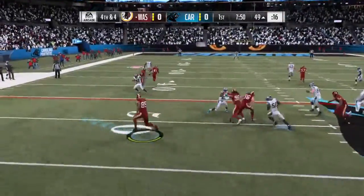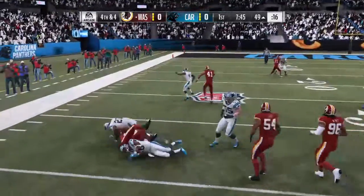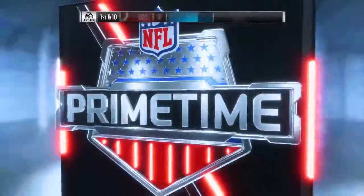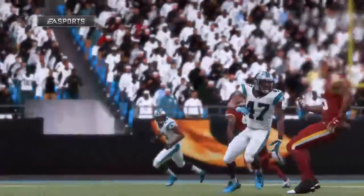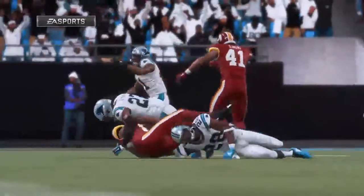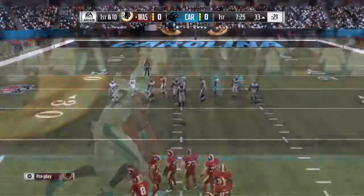And now the up man has it. It's a fake. Oh, at a 360. And the gamble pays off. They get the first. A big first down on a fake punt. What a call. 16 yards. So they snap it straight to the up man. What's his responsibility?